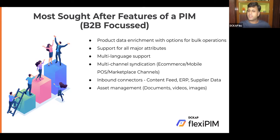And with respect to asset management, we spoke about that. And the asset management is not just videos and images. It could be even your specification documents, as we think about it. And exhaustive role management. This is what helps with the collaboration, which we spoke about in the previous slide. So you could have multiple people working on the same product, but then they could be doing different things based on what access and permissions you might have.